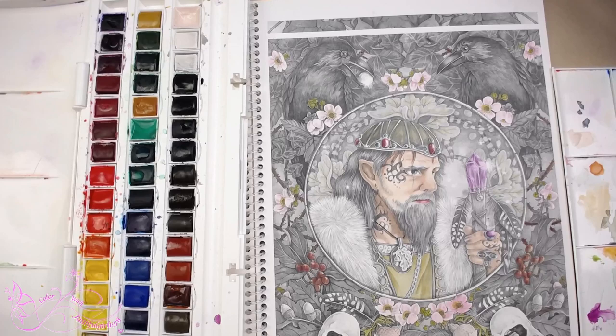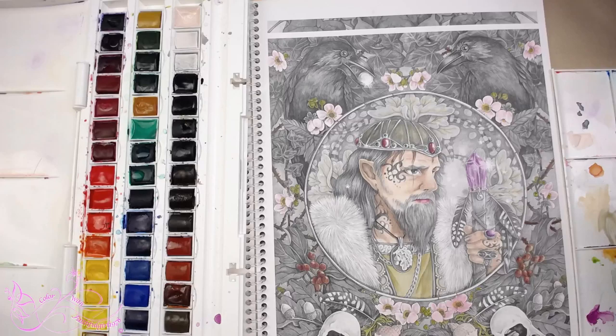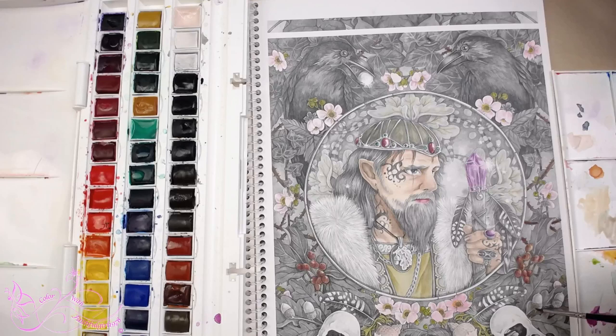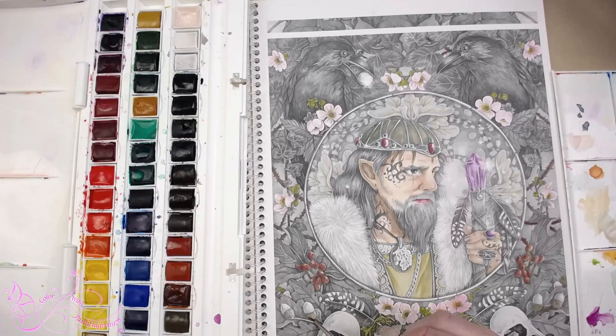I've got a little bit of that brown left there. I'm just going to add that in the bottom. It's not dark enough. I'm just going to add some more of the Van Dyke brown, a little brown to those darker edges.